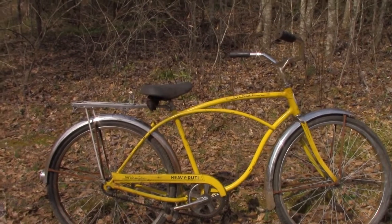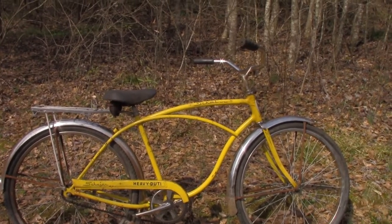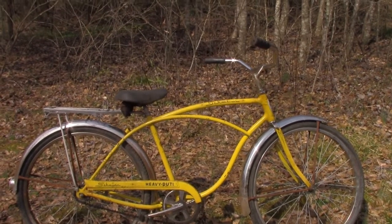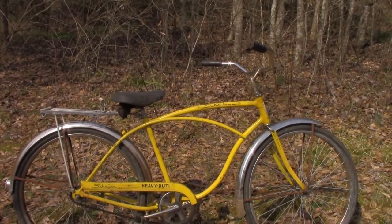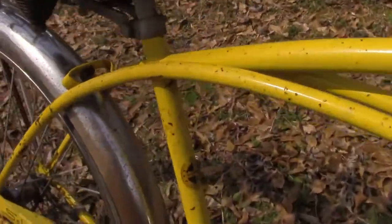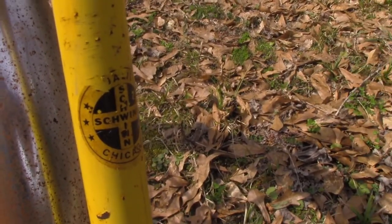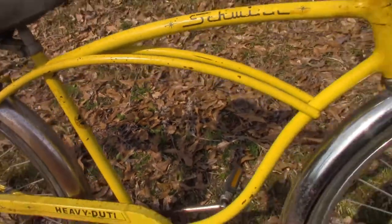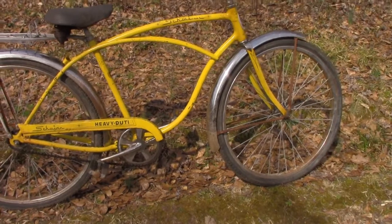But anyway, I believe they still market one that's called the heavy duty. But this one was made in the United States at the original Chicago Schwinn plant. So this is a true American-made Schwinn.